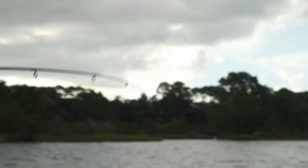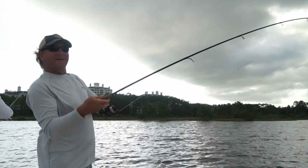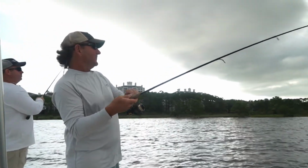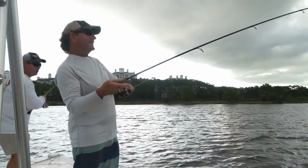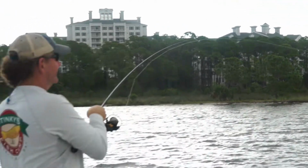There he is. Hold him, little hook. There he is. Put some heat on him over there. Don't let him get away. It took him about, yeah, he's just pulling on it. It took him a few minutes to hit that thing. He hit it.